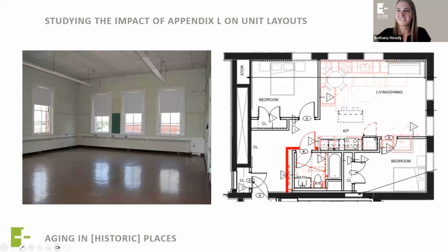So now to get into the good stuff. This is an example project that at this point had been a few years old. It had received its Part 2 approval for historic tax credits and had been accruing these allocations, but now we were trying to align with the updated QAP that was issued in 2022. So this was just, if you look at the red underlay here, the reality of the impacts of a now compliant bath and compliant kitchen option in red.